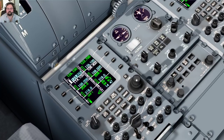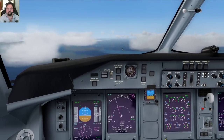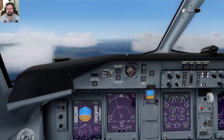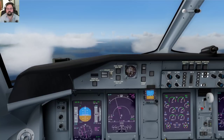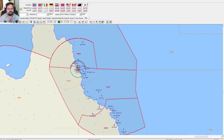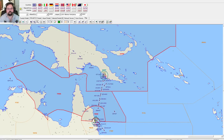You're getting 93, contact Brisbane Centre, 123 decimal 8, clear. 123 decimal 8, thanks. Thanks, departure. Cairns departure, go to just out of 5027, pass flow 220. Pass flow 225 to 10,000. Cairns 5027, g'day. Descend 9000, runway 15, expect the ILS approach. Descend to 9000, expect ILS approach, runway 15, just out of 5027.